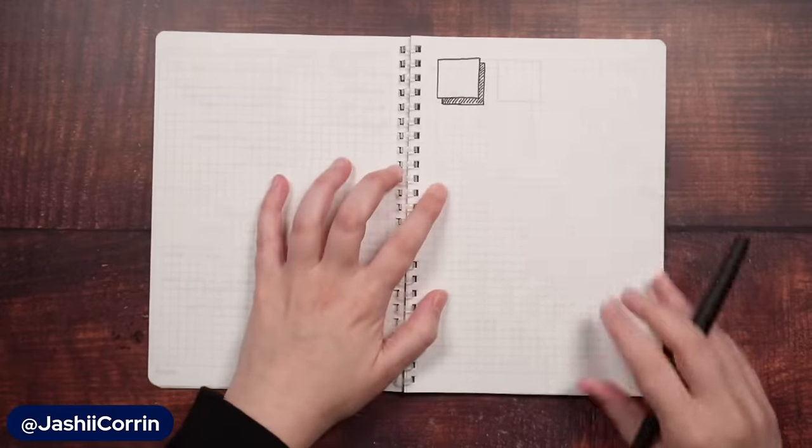For our koala, we're going to do a kind of slightly egg-shaped, but not 100% egg-shaped. So it's going to be fairly oval-esque, a little thinner at the top, but wider at the bottom. All right? I like it.